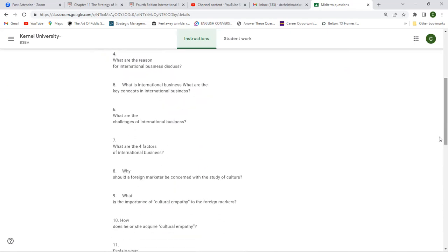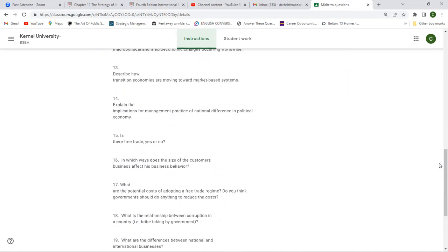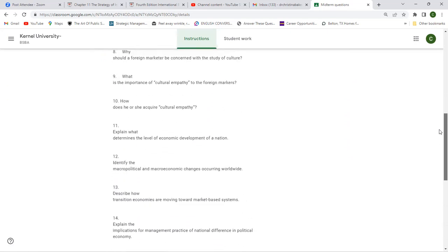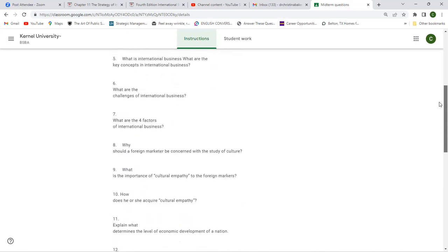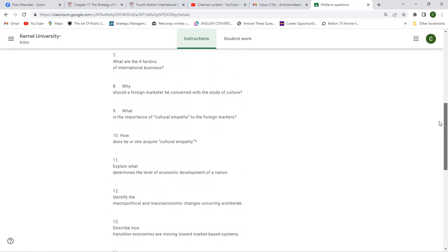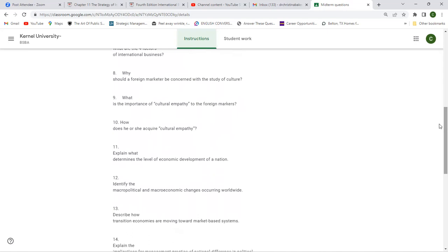5, what is international business? What are the key concepts of international business? What are the challenges of international business? What are 4 factors of international business? Why should a foreign marketer be concerned with the study of culture? What is the importance of cultural empathy in the foreign markets? How does one acquire cultural empathy?